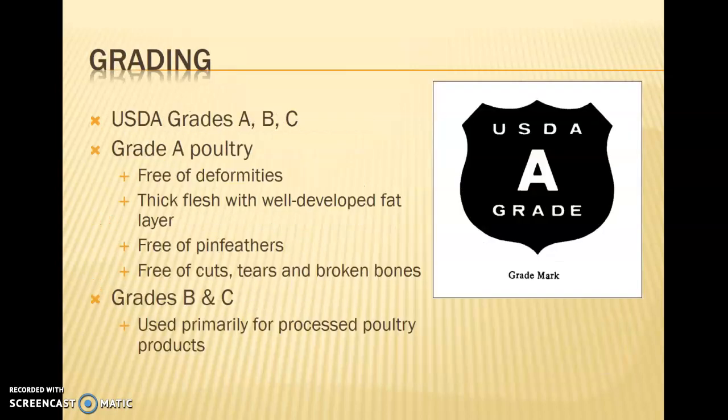Grading then, similar to meats, is now checking for the quality. USDA grades A, B, and C apply to poultry items. Grade A ensures that poultry is free of deformities. It has a nice thick flesh with well-developed fat layers. It's free of pin feathers and free of cuts, tears, broken bones, or any damaged meat. Grades B and C then are used primarily for processed poultry products.